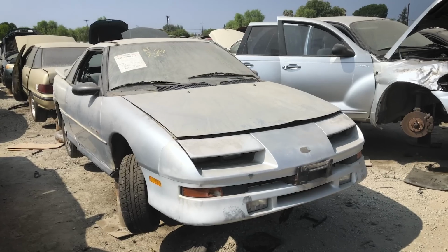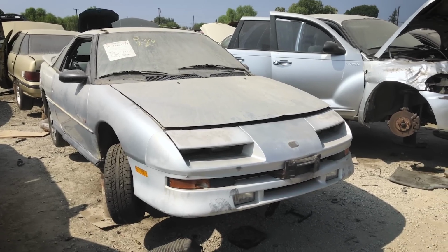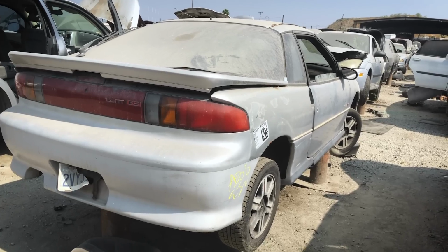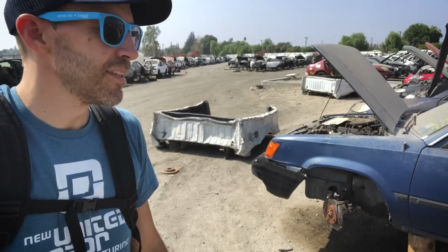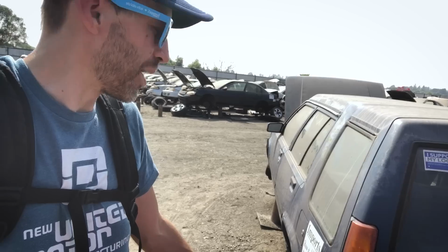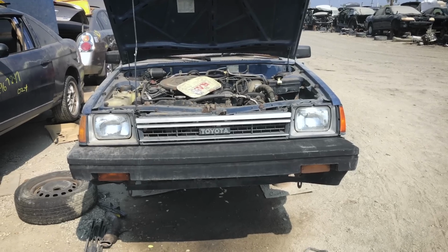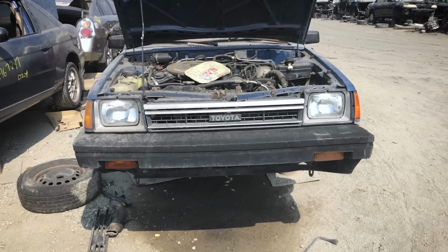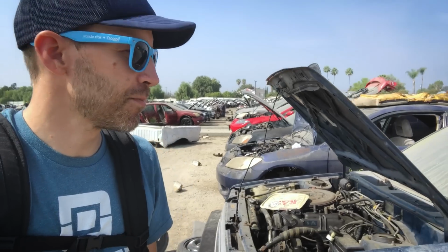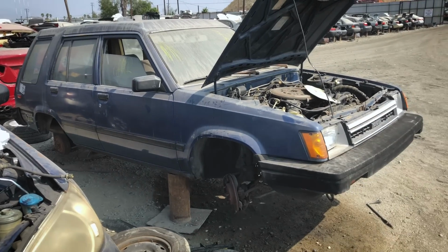Okay, now this one over here, this is another sad one. A Geo Storm GSi. I've always wanted one of these things. Here's another one that I'm kind of bummed about. This 4x4 Tercel right here. These things are so cool. Body actually looks like it's in pretty good shape. This right here just seems like a car that should have never made it to the junkyard.